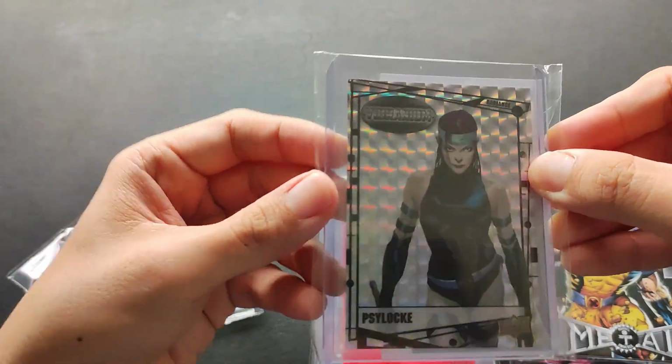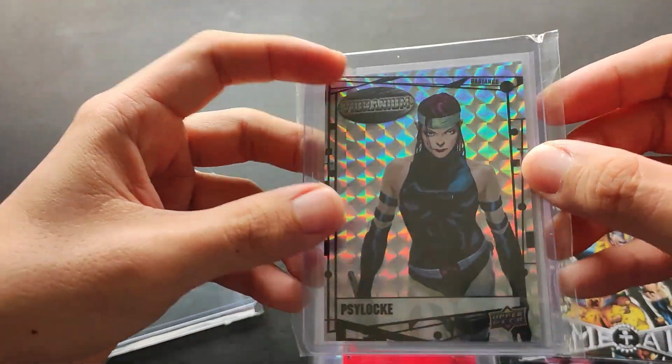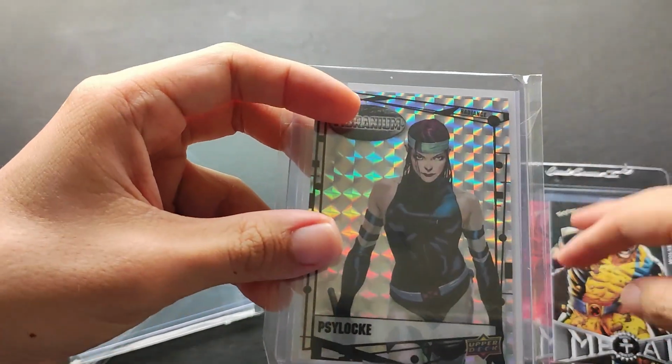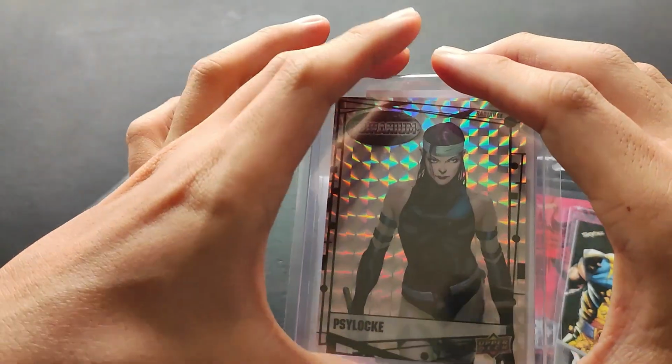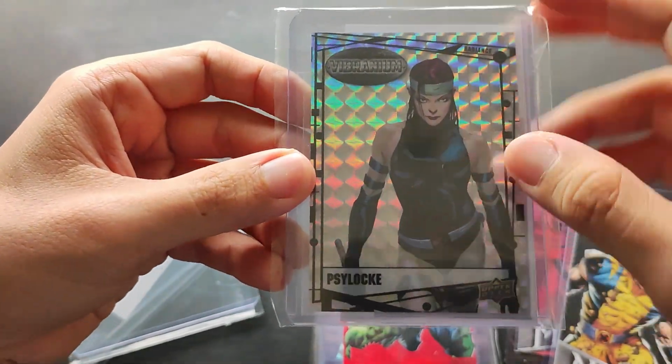So Psylocke's just one of those female characters that has a lot of interest, has a lot of fan following, so her nice cards are pretty decent pickups. Not as, of course, popular as a Wolverine or maybe Scarlet Witch, but she does have a fan following, and her nice cards are really good investment specs, such as these Vibranium ones.